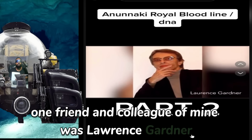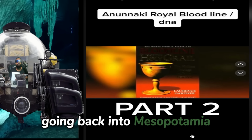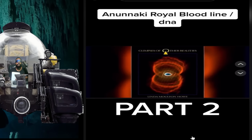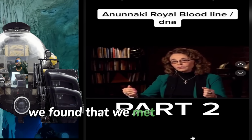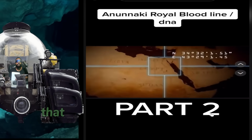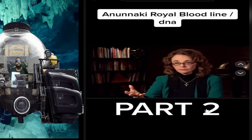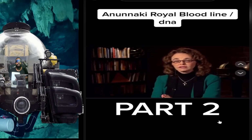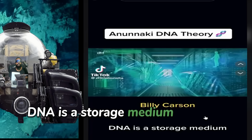One friend and colleague of mine was Lawrence Gardner. He was tracking the whole significance of certain bloodlines going back into Mesopotamia. I was encountering exactly the same information coming in to my investigations of an alien presence on this planet and throughout the solar system. We found that we met at sort of a same point, and that was that in Mesopotamia, all of the Anunnaki were supposed to be reptilian. And that the reptilian biology had blood that was dominated by copper. And that they literally... DNA is a storage medium.